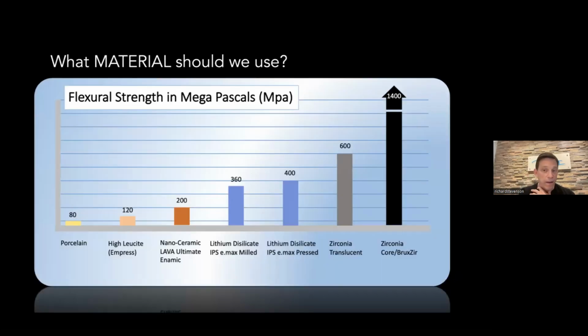Remember that zirconia is king when it comes to flexural strength, and porcelain is very, very weak comparatively. So we don't want to have porcelain cantilevered out more than 2 millimeters. It's much more likely to crack and fail in those situations. But lithium disilicate has no problem being cantilevered out more than 2 millimeters. So there's really no limit.